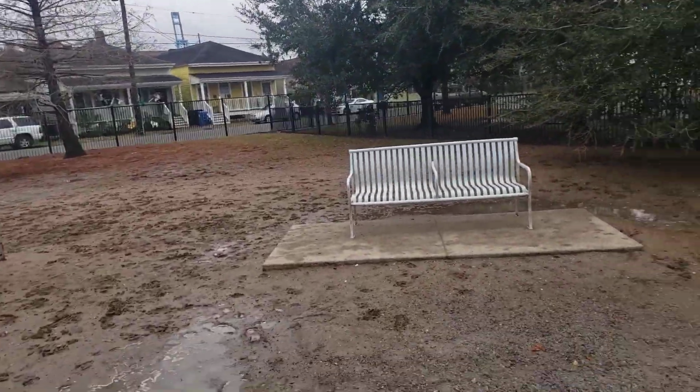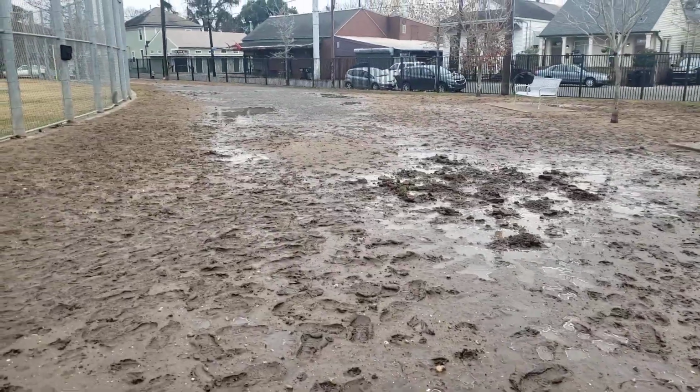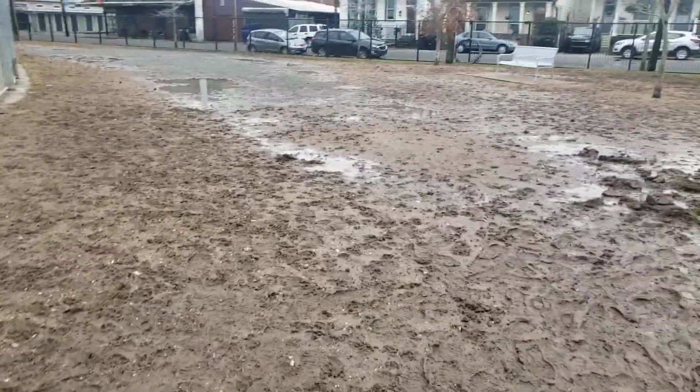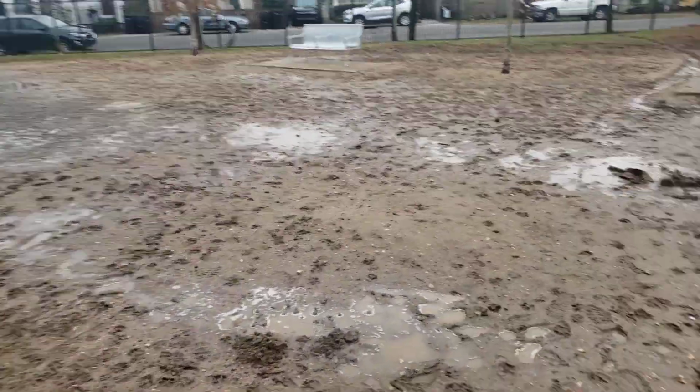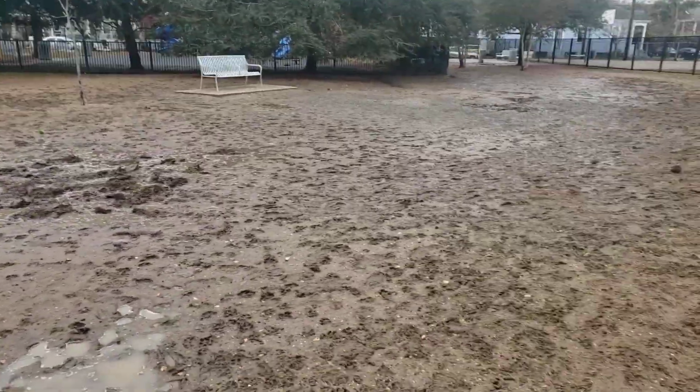That's high ground over there. There's a puddle over there. This is all just unwalkable mud that's here. Yeah, that's just mud, unwalkable. The mound that's here seems to be blocking and creating that a little bit, but that's the area over there that seems to be draining halfway decently.